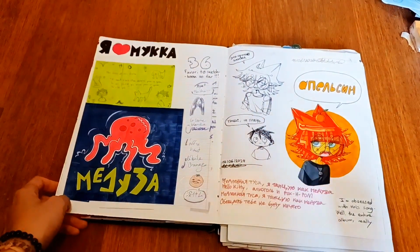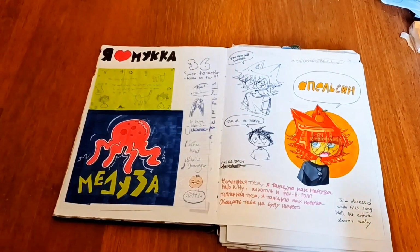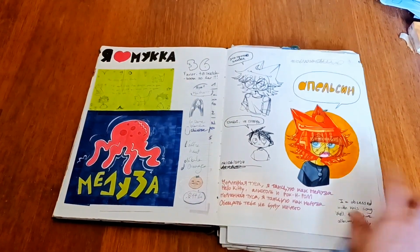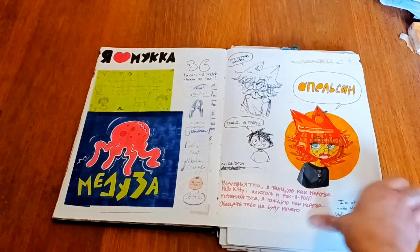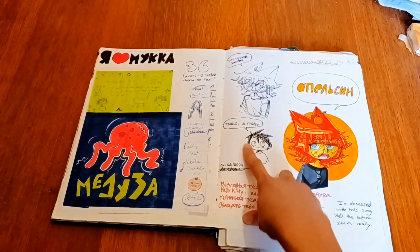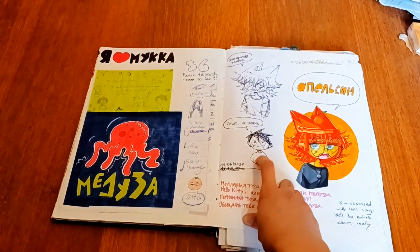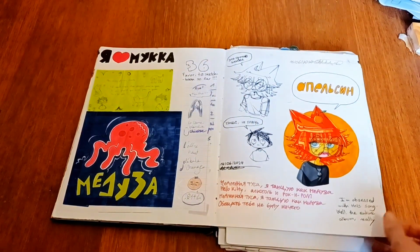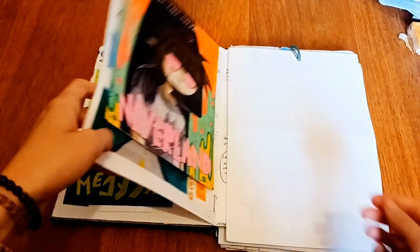Medusa, more Muka. I was listening to this album on repeat that summer. My OC Pico with orange hair because I love the color orange, and Ferdinand speaking Russian because his lore is that he's Russian and Czech, but he lives in France because he was born there, actually.